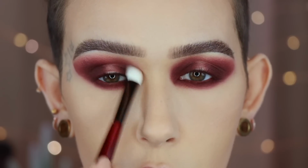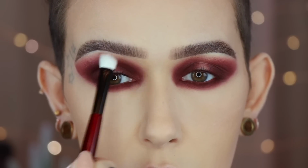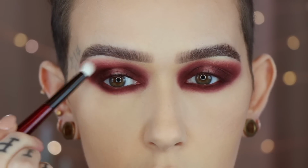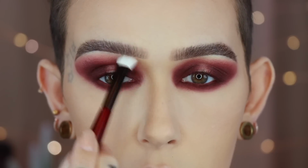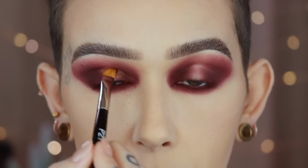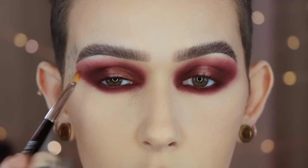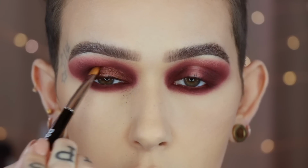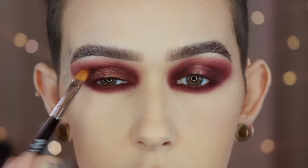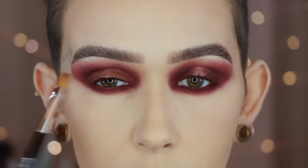Sonia G, Worker 3. I'm going to go right around the edges. REPHR number 21, second shade in the palette. I'm going to start applying this to the lid, still kind of skipping over where I left it kind of blank. It's okay if a little product gets on there, but I'm not purposefully going to pack color on there right now.